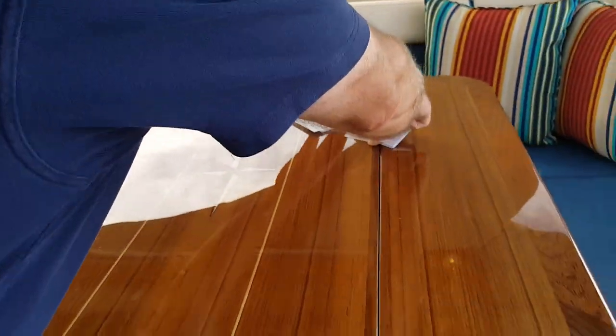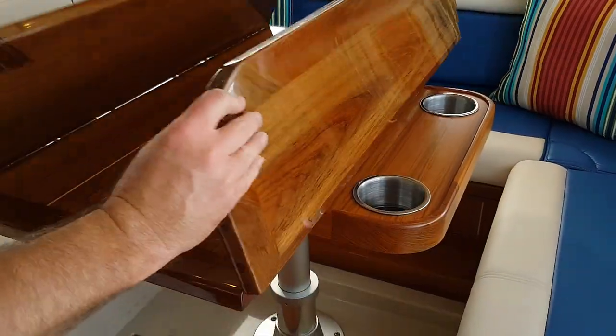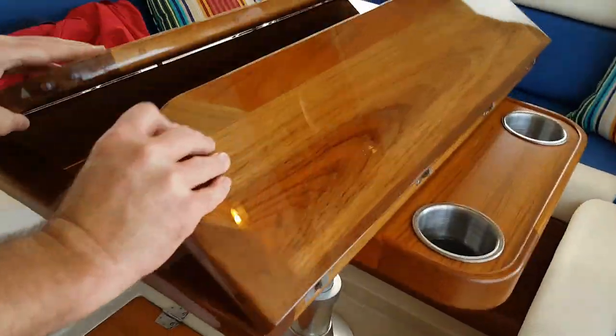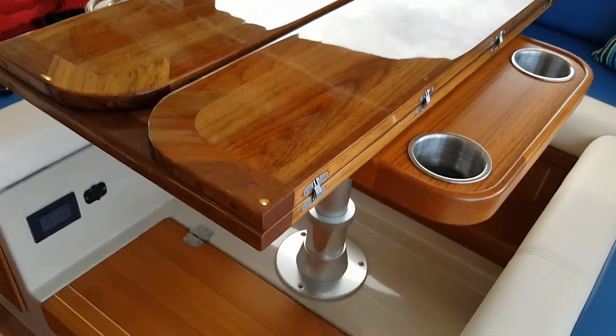Right. This is a teak table here that converts, does some fun things. Show us that. I love the inlay in there too. Isn't that great? It's beautiful. So this folds like that. Now you've got kind of a coffee table. Nice. But really, watch this.